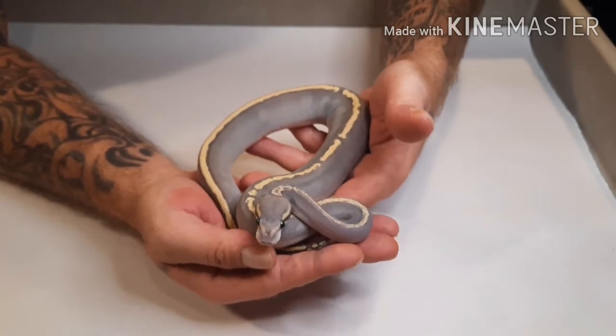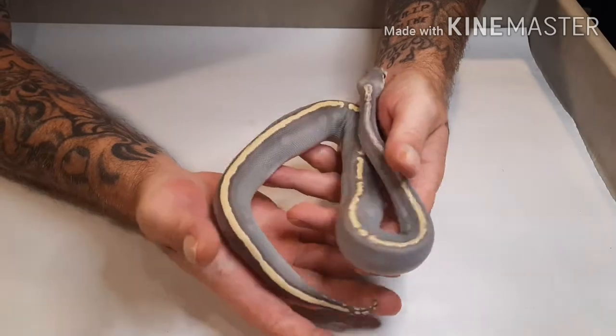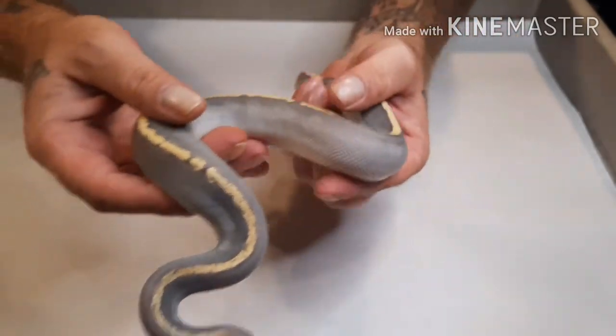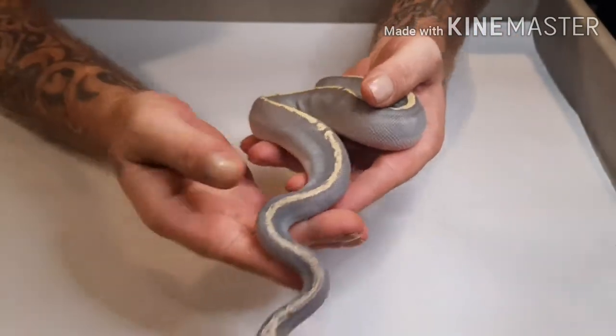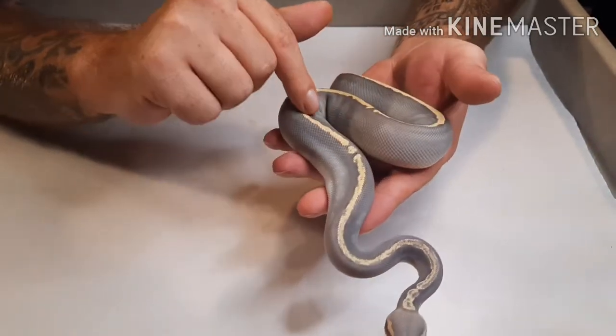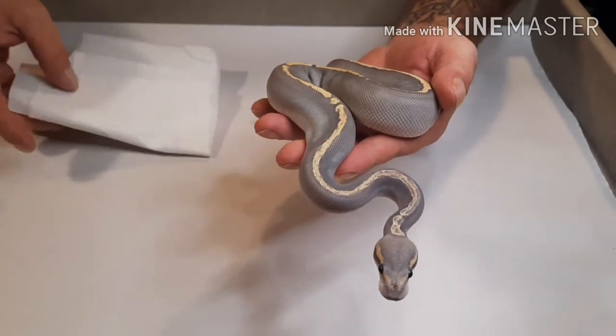Okay, number 8 on the list is a lot of people's favorite. The snake that I've been trying for 3 years to hit. The GHI Mojave Ghost female. Just look at that nice, beautiful yellow dorsal coming down. And she's going to use the bathroom.